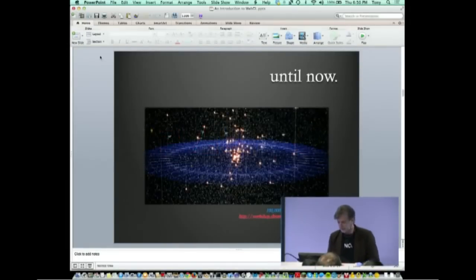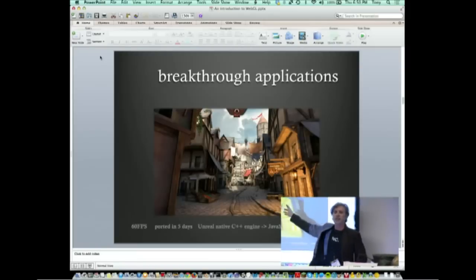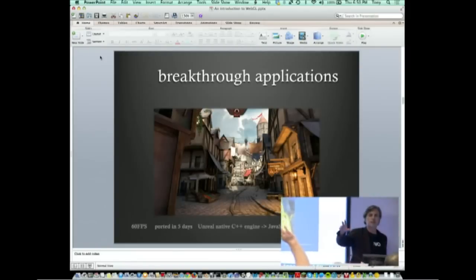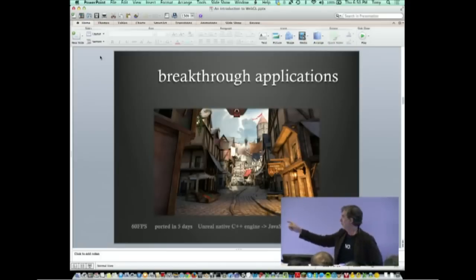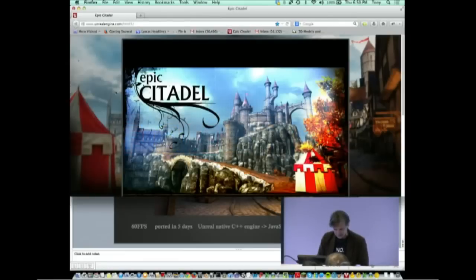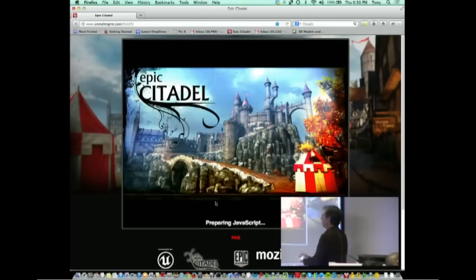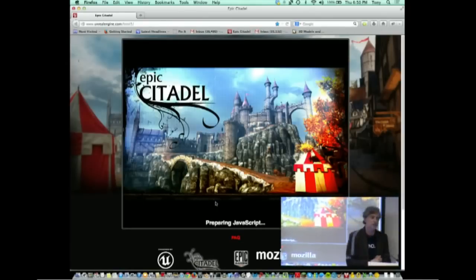Back to our PowerPoint. And so I don't know who's seen this. So that was a nice visualization application. But what we're going to see here, I'm going to bring up Firefox for this one because it runs this screamingly fast. And hopefully it's in the browser cache, kind of big content.